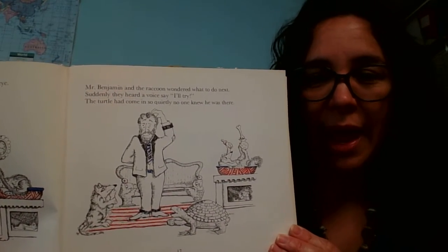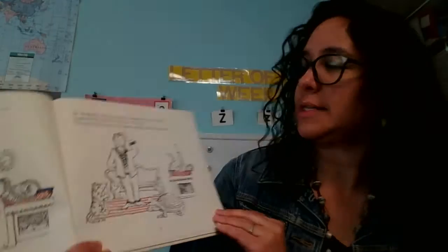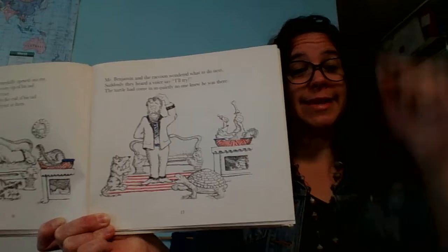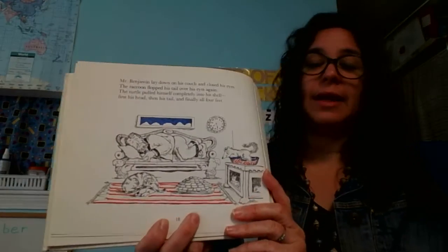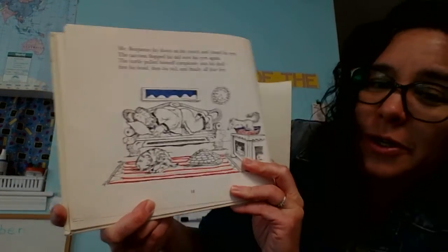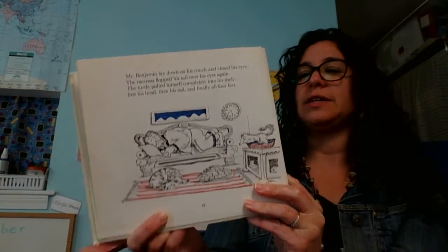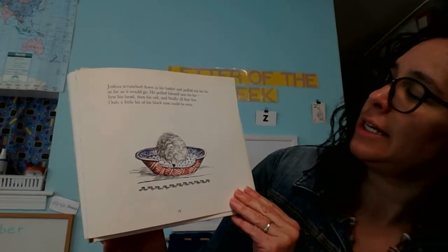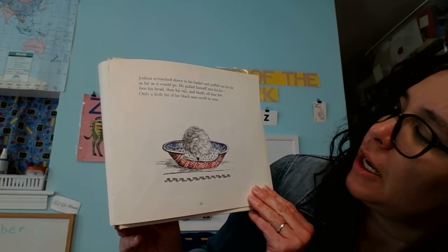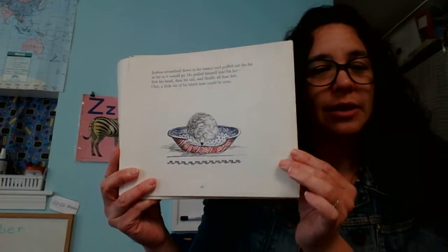Mr. Benjamin and the raccoon wondered what to do next. Suddenly, they heard a voice say, "I'll try." The turtle had come in so quietly, no one knew he was there. Mr. Benjamin lay down on his couch. The raccoon flopped his tail over his eyes again, and the turtle pulled himself completely inside of his shell. First his head, and then his tail, and finally all 4 feet. And Joshua scrunched down in his basket, puffed out his fur as far as it would go, and pulled himself into his fur. First his head, and then his tail, and finally all 4 feet, and only a little bit of his black nose stuck out.